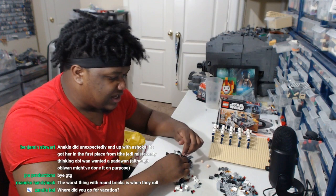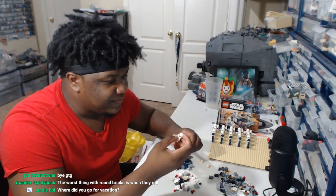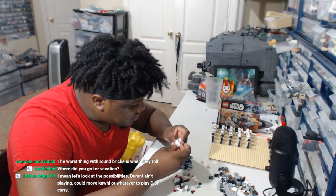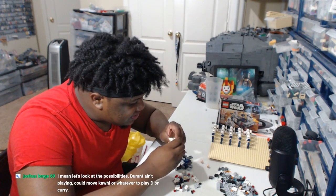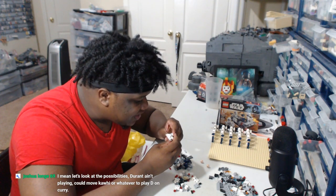If you look at the original trilogy and the Emperor and Vader's... Oh, this one's... Hold on. This print is slightly messed up. That's so weird. I can't even tell what's wrong, but it looks wrong. It's definitely wrong.